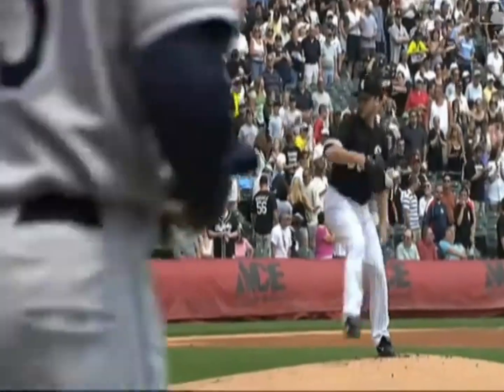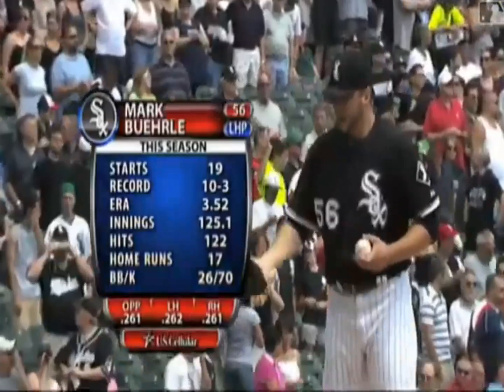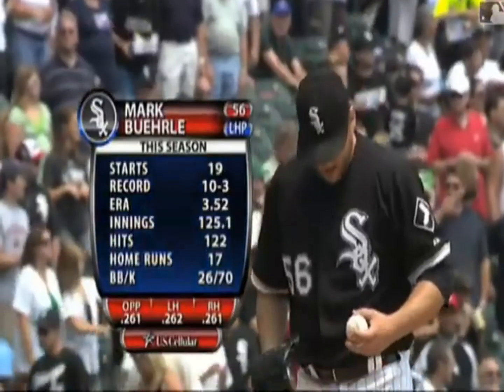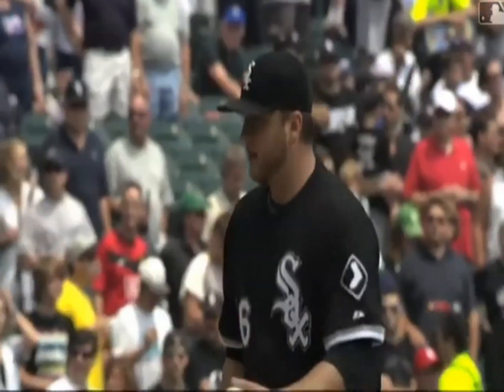He's the U.S. Cellular starting pitcher. Mark having a fine year. This is his 20th start. ERA in the mid-3s. Only 26 walks in 125 innings. And as you can see, left-handed, right-handed, doesn't matter. They hit him equally the same. But he does take away a running game, and that's one of the things you have to do against Tampa.